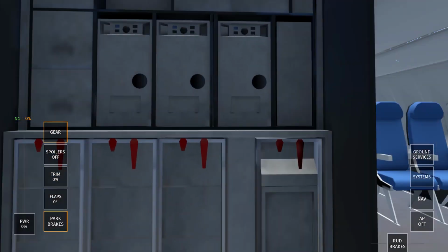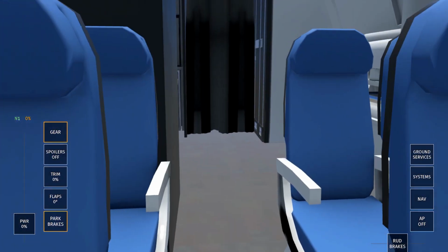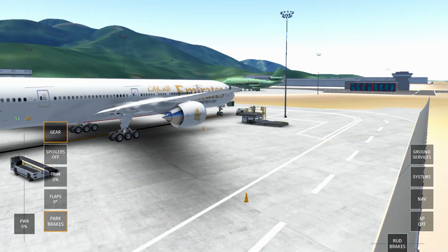But then, not only does it have animations, it has an interior cabin. Now, I'm not too sure about that third row just popping out. It's got an interior cabin, not cockpit, sorry. And then the rest of it is empty, but I suppose that's to do with the large size of the aircraft.